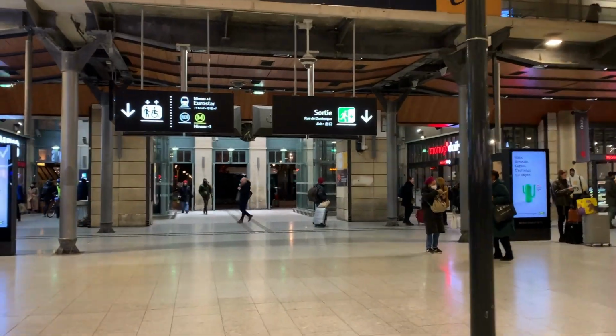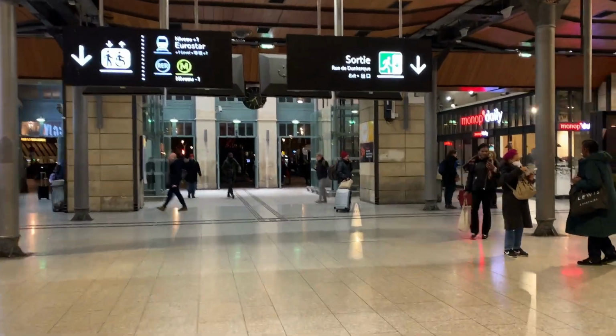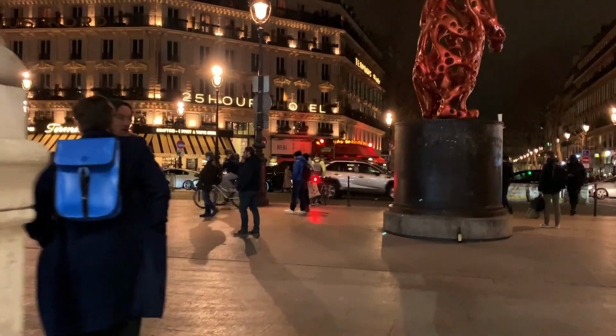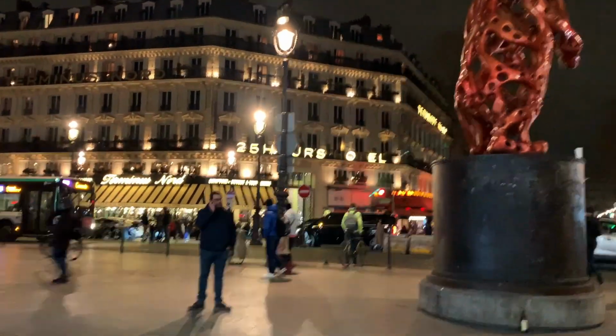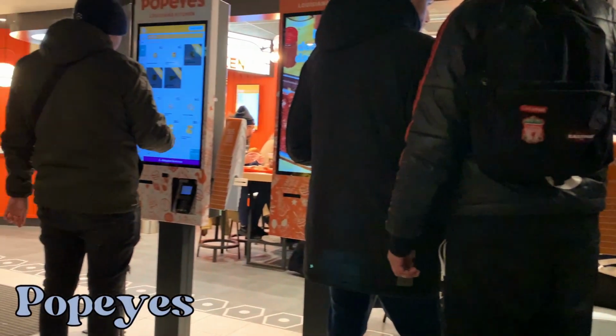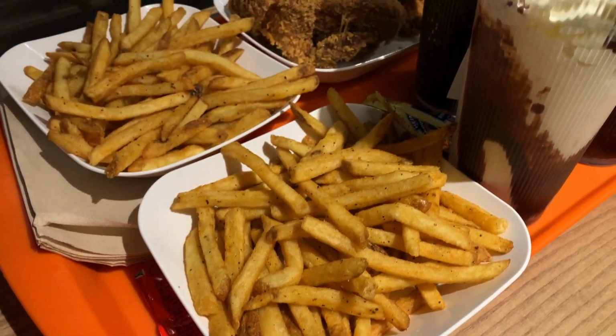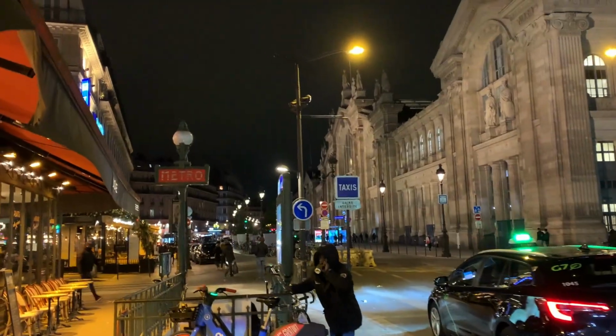Maria just spotted the Popeyes from afar. Oh, I see it too. Popeyes was delicious, but it wasn't as good as it is in the US. And, you know, we're not really in a rush to come back since it wasn't anything special, but it was just fun to be able to do something like that in Paris.